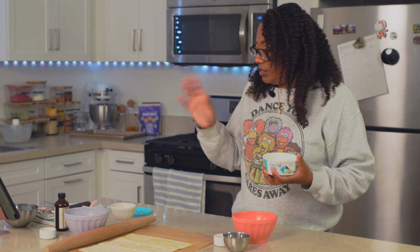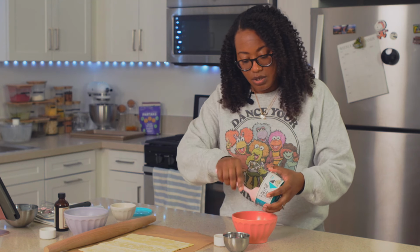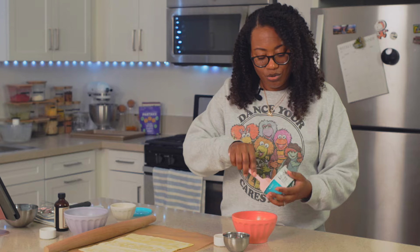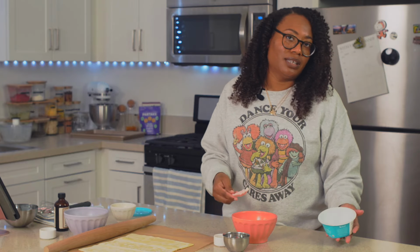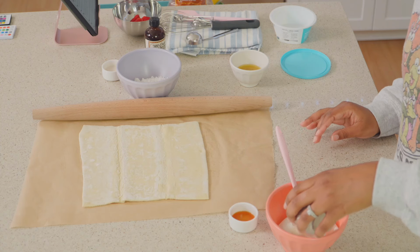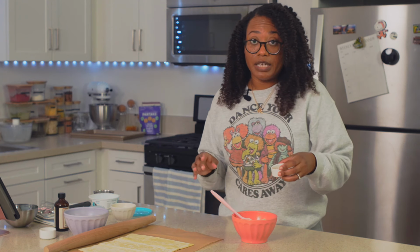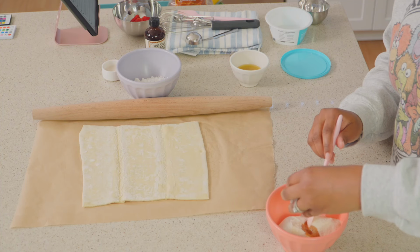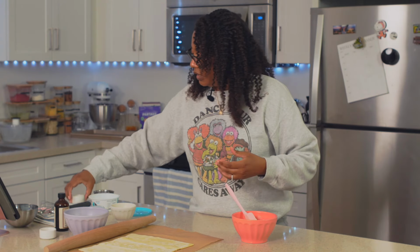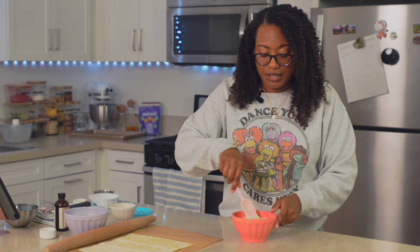So all that you need is puff pastry, some cream cheese, which I'm just using the Kite Hill brand. It's kind of my go-to cream cheese. I've tried other cream cheeses. I really just like this one. Cream cheese, I'm gonna add some granulated sugar just to sweeten it up. And I'm going to add some vanilla extract to give it some deeper flavor. We don't just want sweet cream cheese, we want some actual flavor in it. And I like this because most of the time I already have these ingredients in my house.